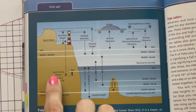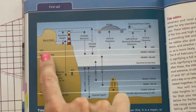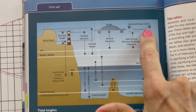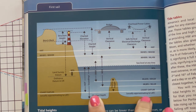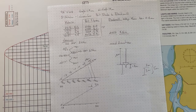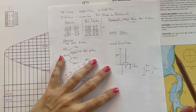We also have our land survey, mean high water springs, and the highest astronomical tide, HAT. The highest astronomical tide is used for vertical clearance of bridges and overhead cables. So that's what we're working with today, the chart datum and the highest astronomical tide. So this means that our mast from the top to the water level needs 19 meters. We have a bridge with a clearance of 15 meters.